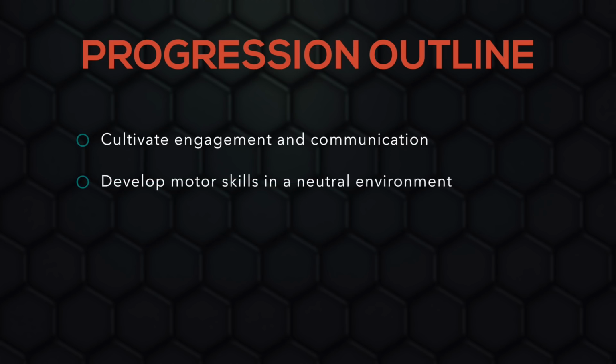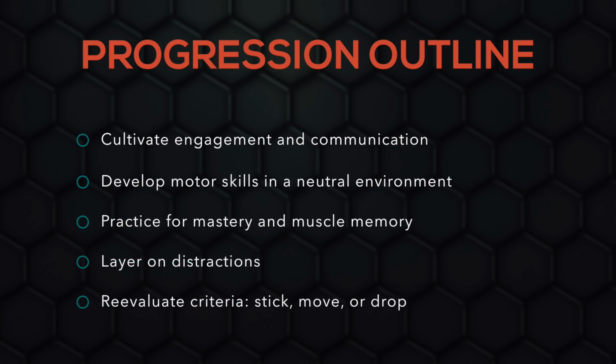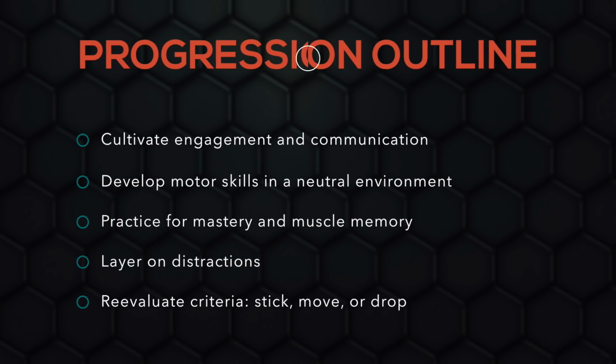Develop motor skills in a neutral environment. Practice for mastery and muscle memory. Layer on distractions and/or slowly change the environment. Reevaluate, then stick with your criteria, move it up or drop it down.